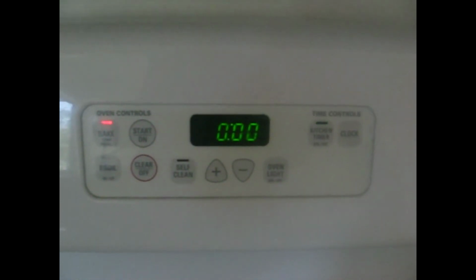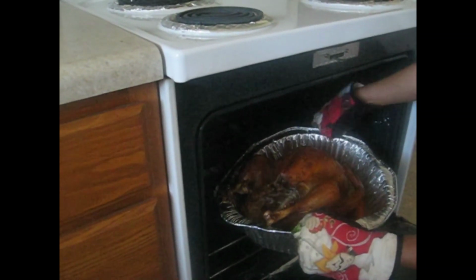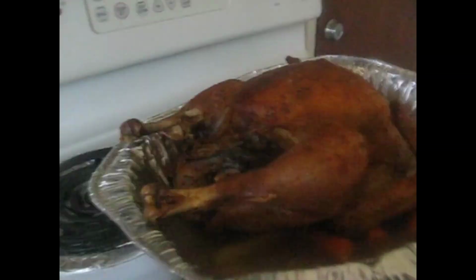Alright, you guys. Let's see what's going on with the turkey. Let's see if it's done. Oh, it's heavy. It looks beautiful.